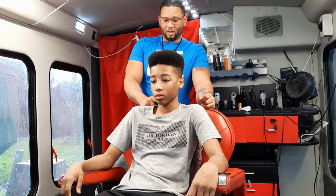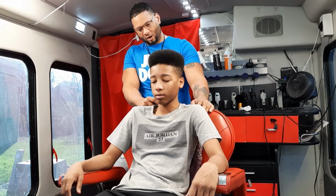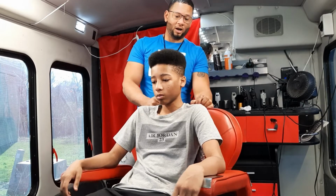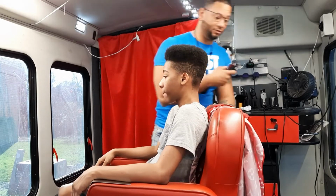So, we're not taking much off the top. We might do a trim. Are you doing a trim today? Yeah, we are. All right, so we're going to trim the top too, but I wanted to show you guys a very fast and efficient fade. I'm going to show you guys a close up of what his hair looks like before and then after too.